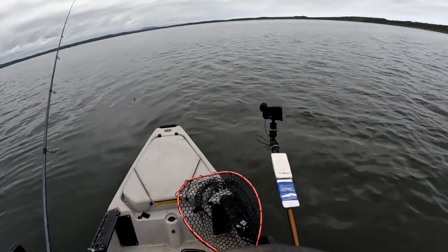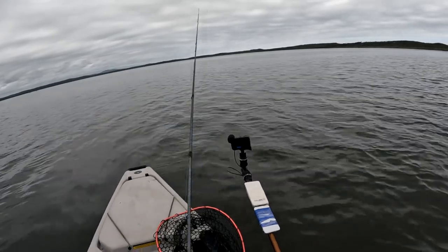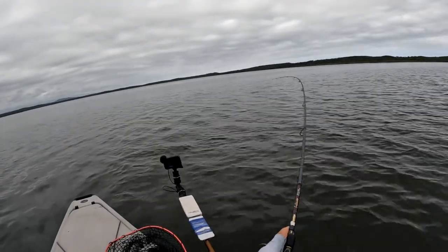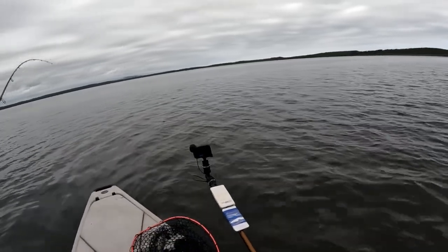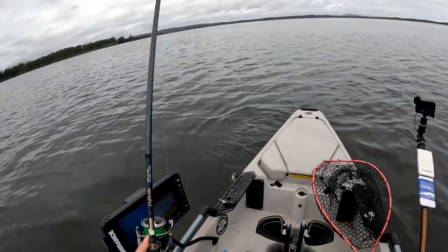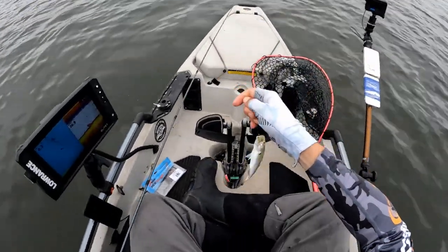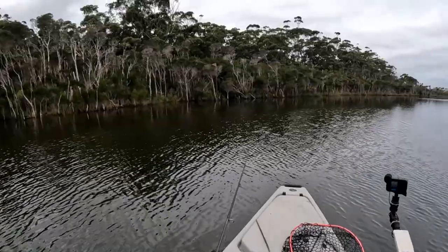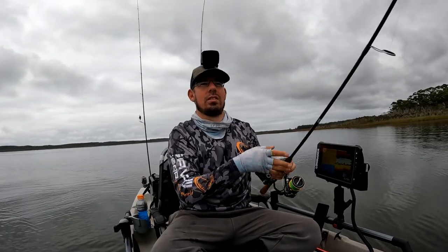Big splash just in front of me. Huge one. Yeah, it's about where it was too. Hey guys, there's a heap of them just here. They're all busting up. It's tailor everywhere. I reckon we might get some cool surface action in here. All that structure and trees and branches and stuff. You guys are doing good today.